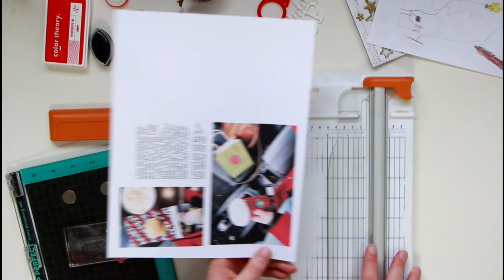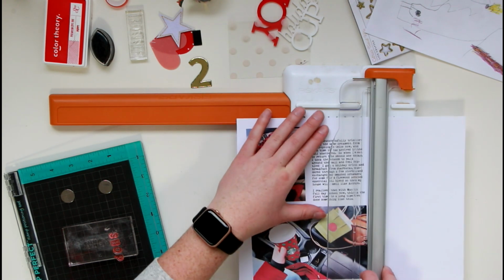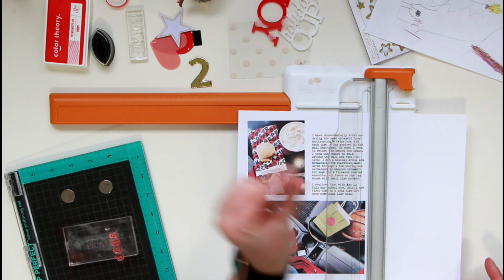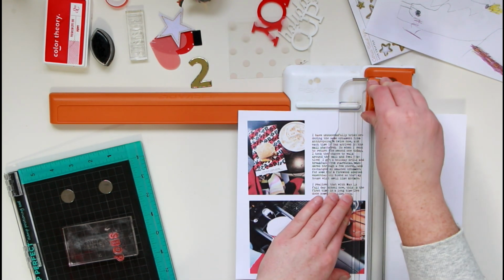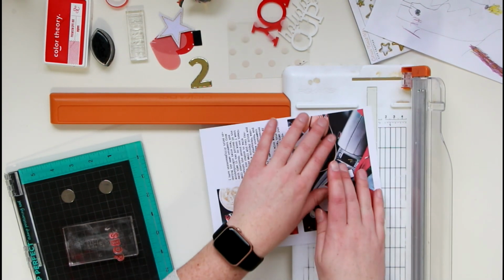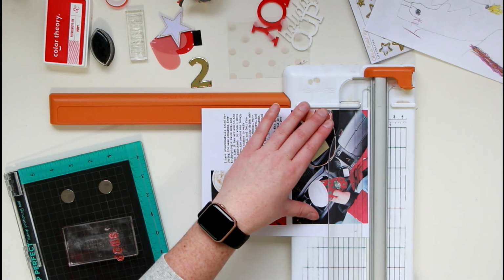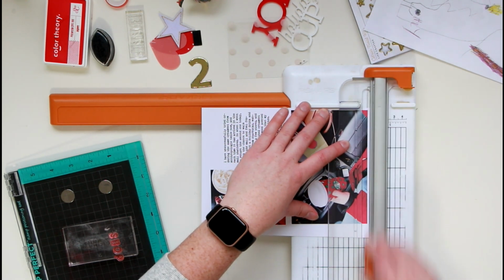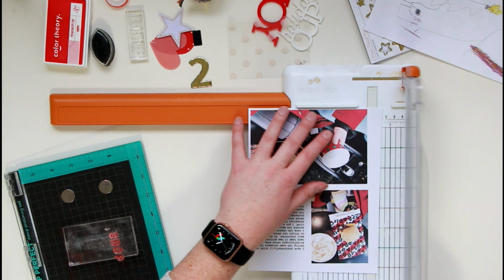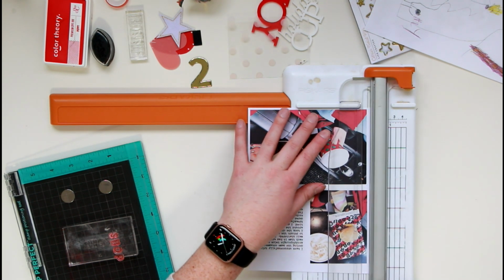My printer does this. I don't know if you have the same thing with your printer, where sometimes the feed mechanism, the little thing that holds the paper in, gets kind of askew. And so then everything will print crooked because it pulls the paper in crooked. So I just try to adjust it with my first cut and hope that that one's straight and go from there. It was mostly straight-ish.